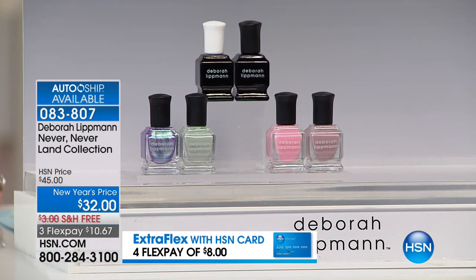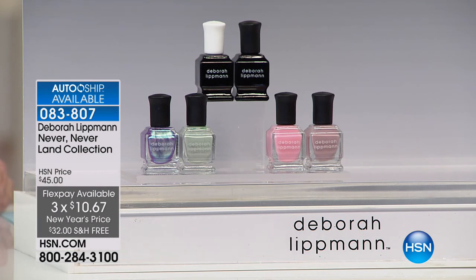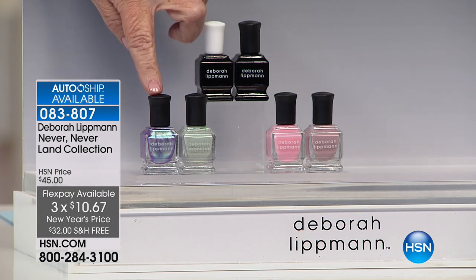The brush makes it easy for you to do your own manicures, but then to have colors that you're not getting anywhere else. When you think spring 2018, it's here right now. You're getting it first. So let's walk through those colors really quick. Okay. All right. So we have I Put a Spell on You.